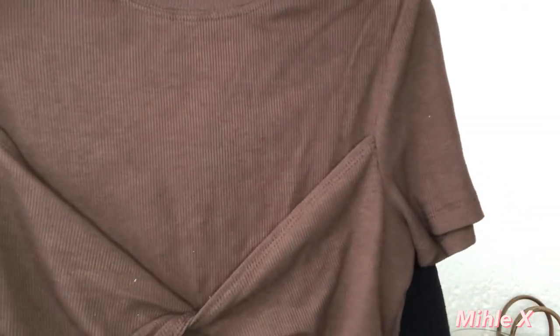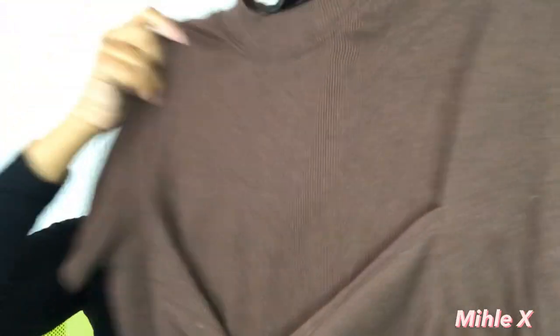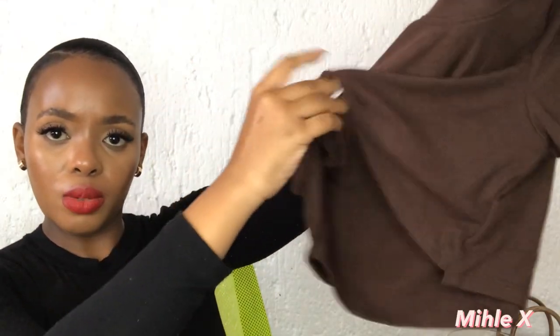Top in brown, as you can see. It's the twist front rib knit top. It's very cute. I hope you can see it well. So this twist thing is on top of the front part, and the back is very plain. So this part basically sits on your chest. It's so cute. I wore this top actually last week and I love it, love it, love it. And that one was 102 rand.